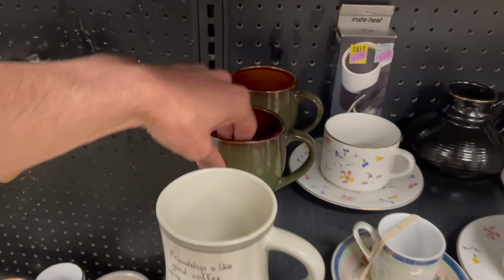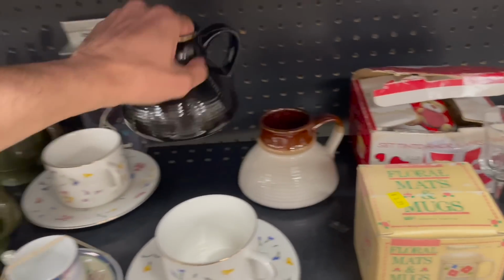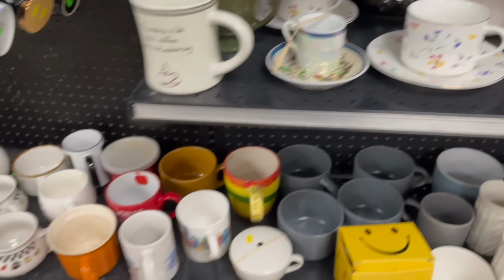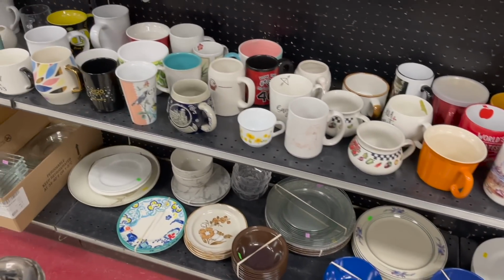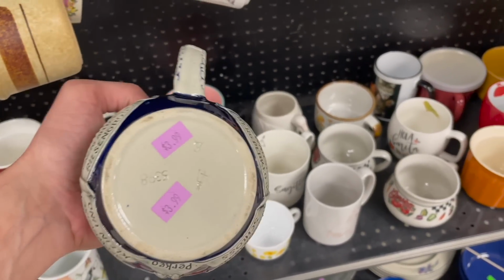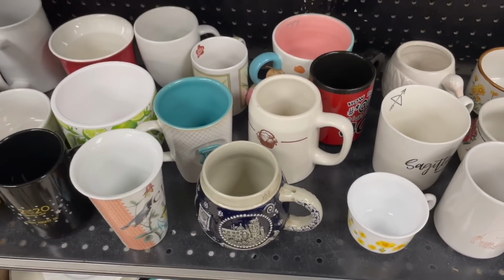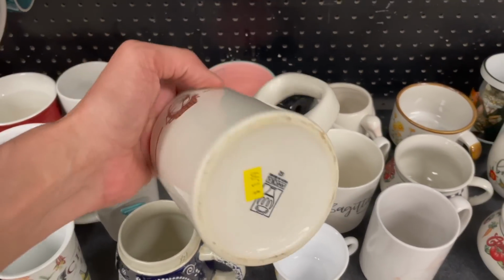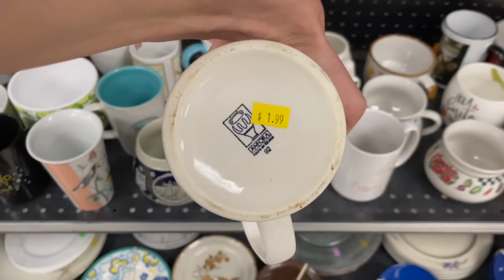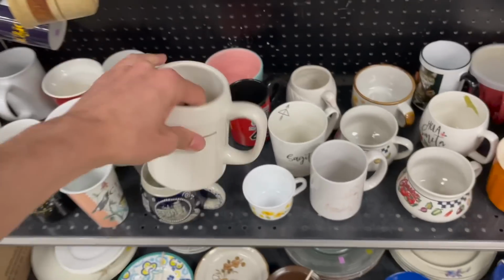Alright, I'm gonna try to find some pottery. Just what I need is more pottery. That back there. What about this one? It looks German. $3.99. It's missing the top. Just realized that. That's heavy. Made in Mexico. For $1.99. I think that's a souvenir.